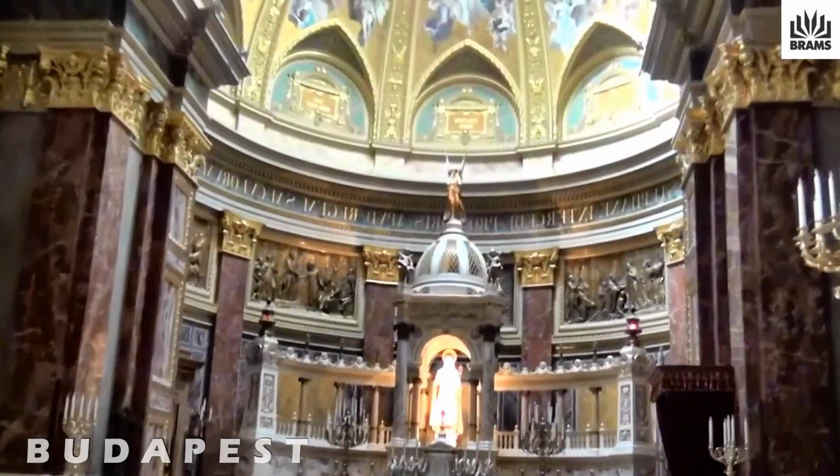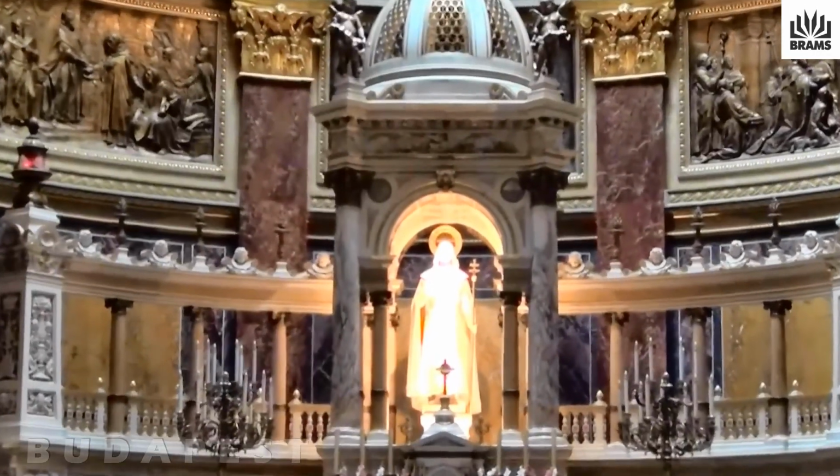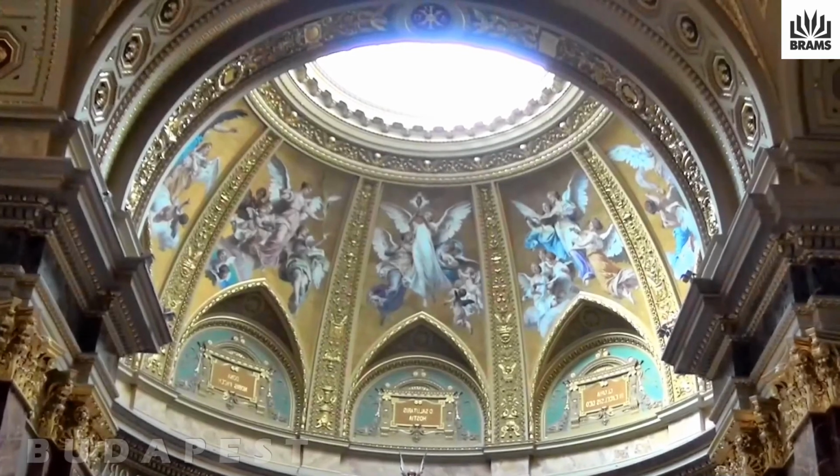The mummified and bejeweled hand of Saint Stephen, who was both first king and patron saint of Hungary back in the 9th century, lies preserved in a delicate glass cabinet.